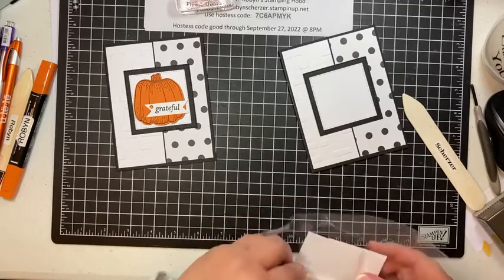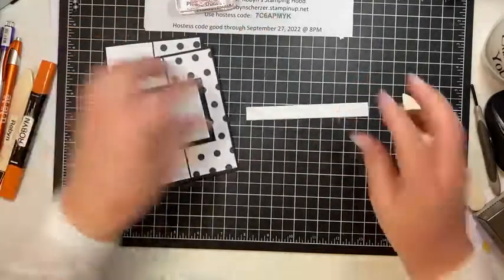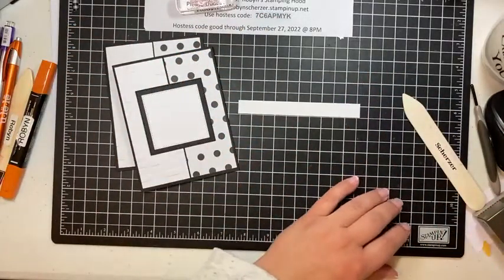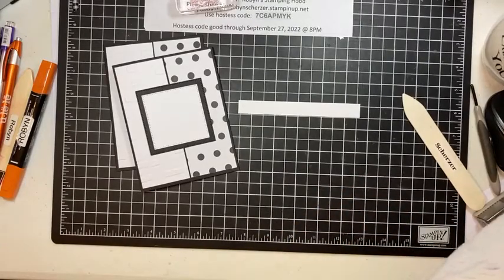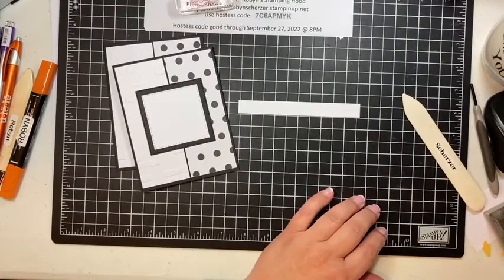All right, let's do the other, and then you get the idea, right? You don't need to watch me put that on. I know I'm going to find them the minute I shut the camera off, and that's okay. It's okay. All right, so I just need my black ink.